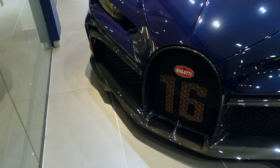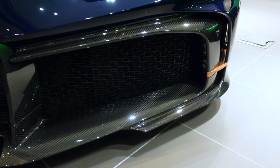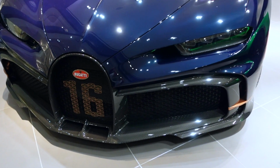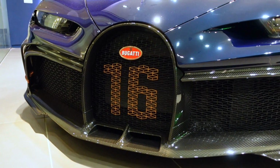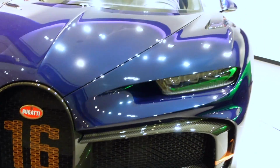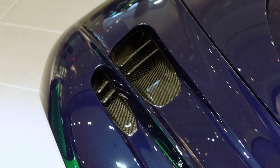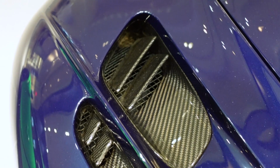Some of the differences from the regular Chiron include an expanded front splitter, which of course is exposed carbon fiber just like on the Super Sport. There's also larger air intakes and a differently shaped nose. The horseshoe grille is a bit wider too, and there are new air extractors built into the tops of the slightly reshaped front fenders. So these air vents in the front fenders increase downforce and aerodynamic performance. The exposed carbon fiber looks so good here.